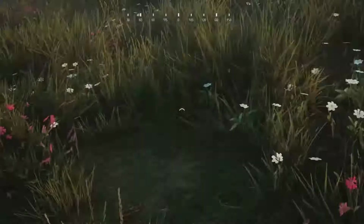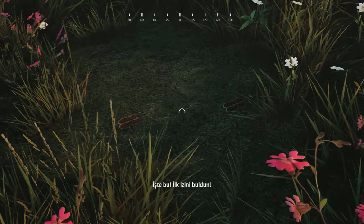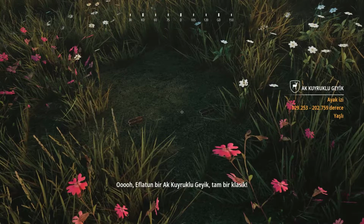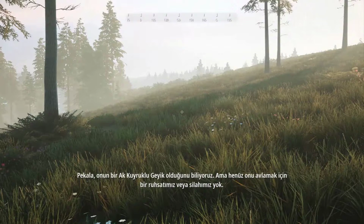There we go. You found your first track. Now, you're gonna have to analyze this track if you want to know what kind of animal we're hunting today. Oh, the fabled white-tailed deer. A classic. Okay, so we know it's a whitetail.